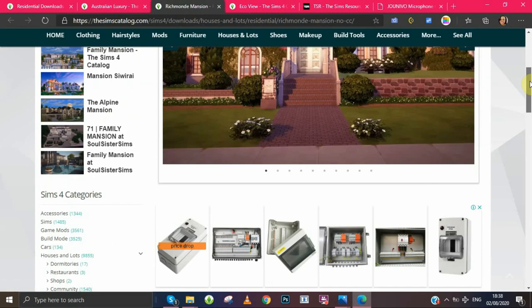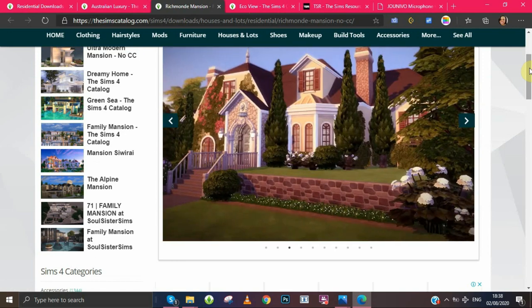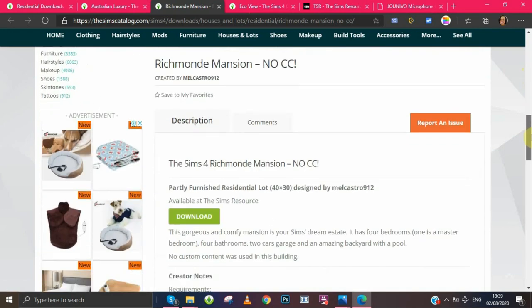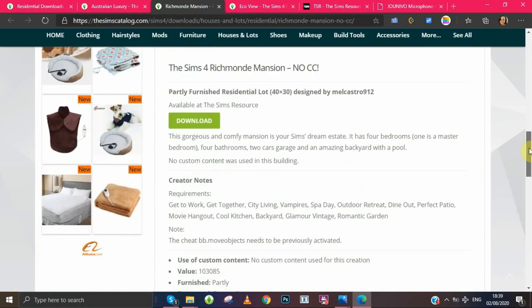Now this one, I'm getting a modern Brindleton Bay vibe from this house. I like it, but doesn't it look kind of big, you guys? It seems like it's going to have 5 bedrooms. I'm guessing 5 bedrooms. 4. That's not bad, 4 bedrooms compared to 7. One is a master bedroom, which obviously will be for Vanessa. 4 bathrooms, 2-car garage. Wow, crazy. No custom content used for this creation.